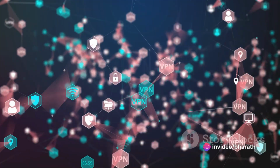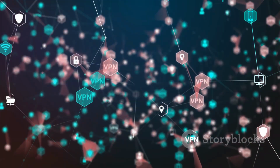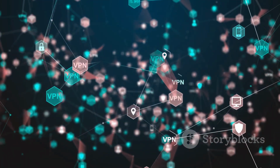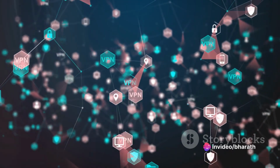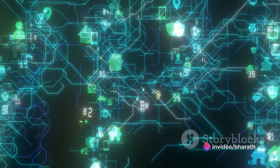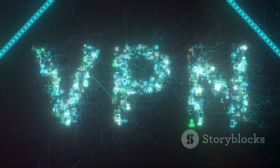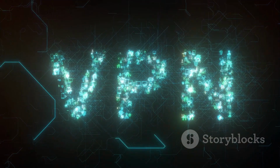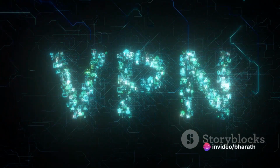It's important to remember that while VPNs provide a significant level of security, they're not a magic bullet. They can't protect you from malware or phishing attacks. They can't prevent you from downloading dangerous files or visiting risky websites. And they can't protect your data once it leaves the VPN server. That's why it's important to pair a VPN with other security measures, like antivirus software and safe browsing practices.